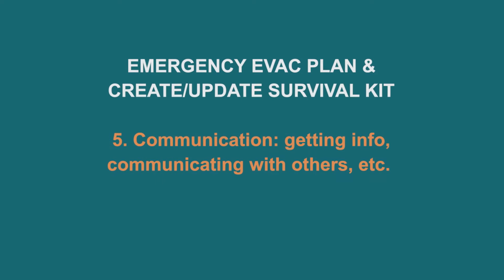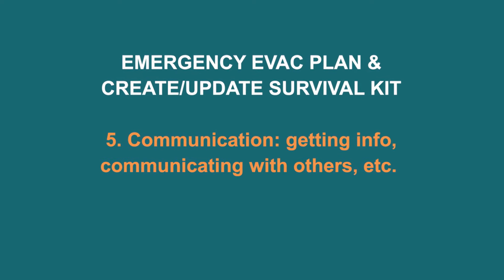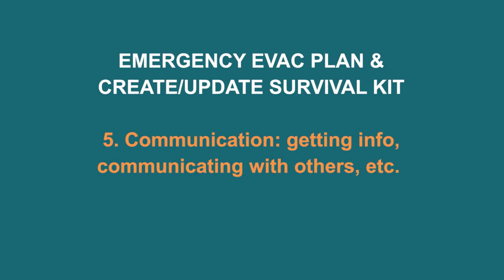They are so, so important. Step number 5 is communication, and that includes a lot of different things. That includes the ability to get information, risk and threat assessments, the ability to communicate with others, most especially our family. And part of that communication, as Mama mentioned, is you've got to make sure that everybody that's involved in your communication plan understands their role.